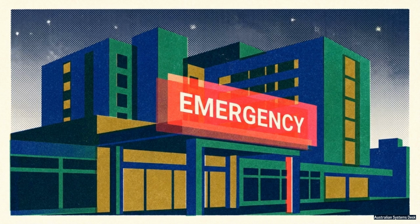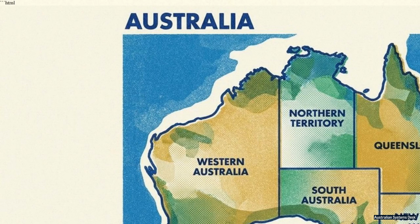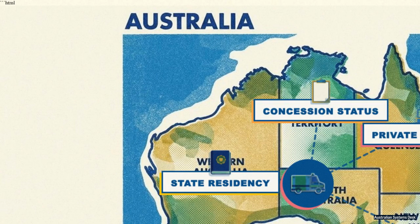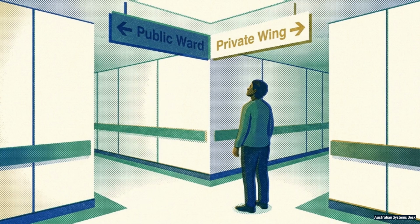But even when a public emergency department visit is entirely free, the ambulance journey you took to arrive there is explicitly not covered by Medicare. This stylized map highlights why. Ambulance rules vary strictly by state and territory borders. There is no single national price. Notice the variables overlaying the regions. Your cost is dictated by state residency, concession status, private insurance, or ambulance subscriptions. Because these rules are localized, you must consult your specific state or territory's official ambulance authority and health department for accurate information. During high-stakes medical events, your physical location and your choice of patient status drastically alter your financial exposure.